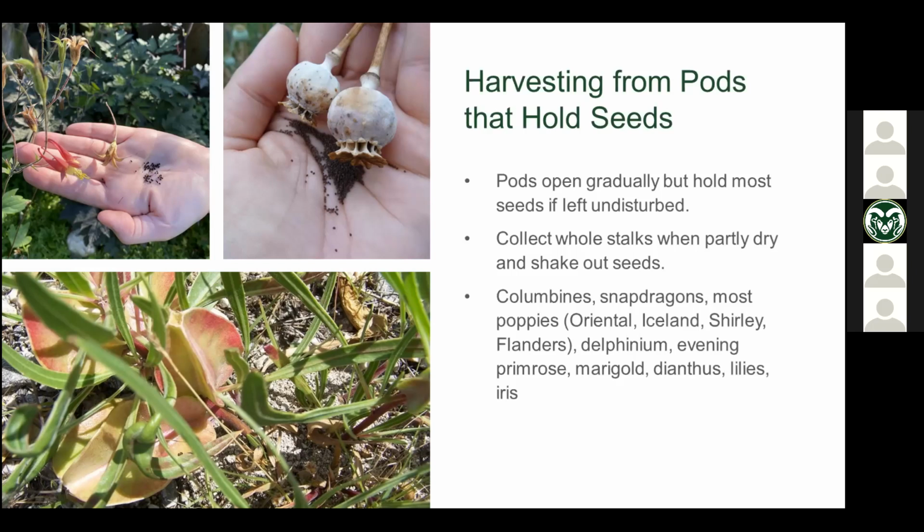For these, just collect those stalks when they're visibly dry. It's okay if they're not as dry as they could be, but you can collect the whole pod. You can empty out the seeds to wherever you're going to dry them and take it from there.